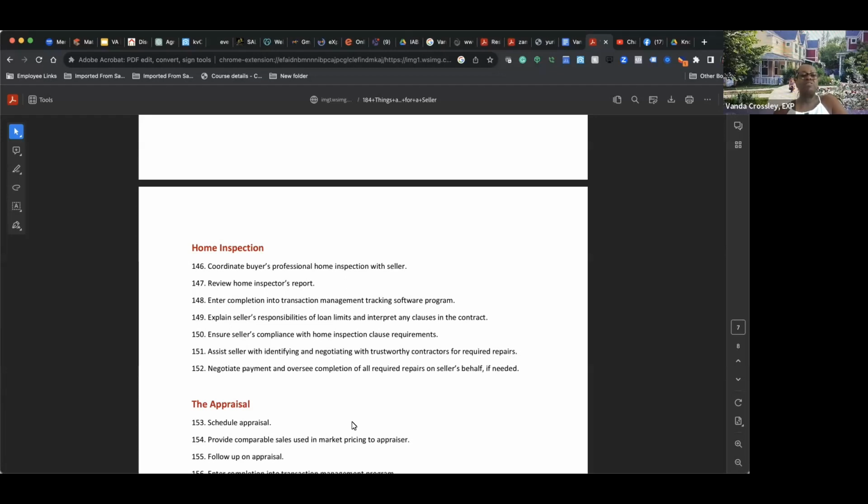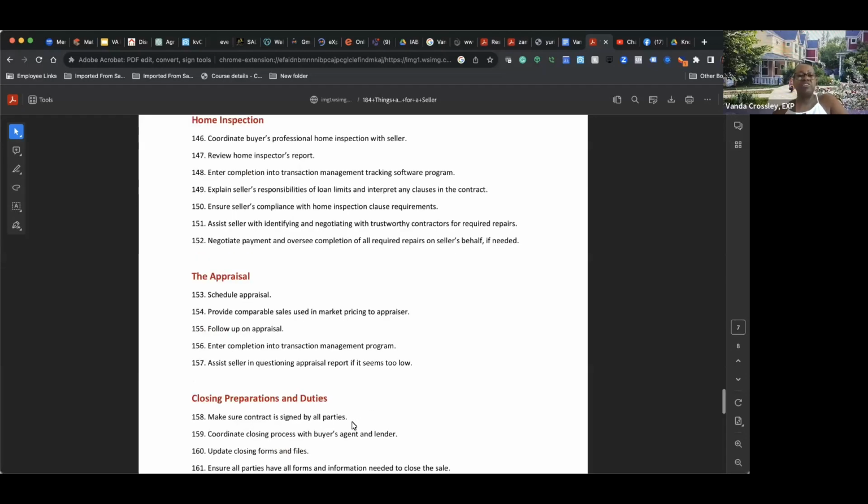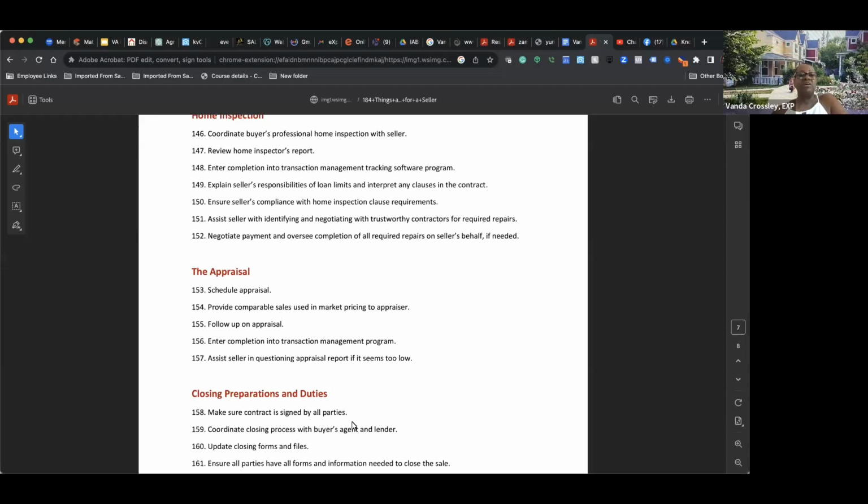The appraisal. Schedule the appraisal. When we don't schedule the appraisal, the lender schedules it. Provide comparable sales used and market pricing to the appraiser. Follow up on the appraisal. Enter completion into the transaction management program. Assist the seller in questioning the appraisal report if it seems too low.